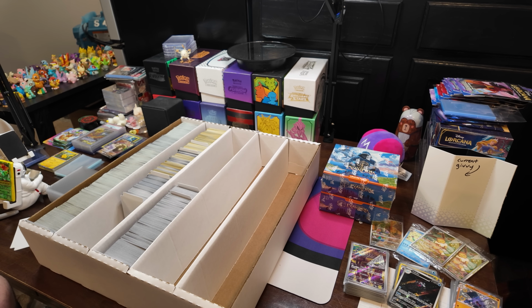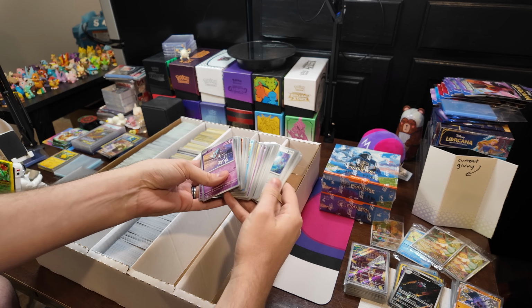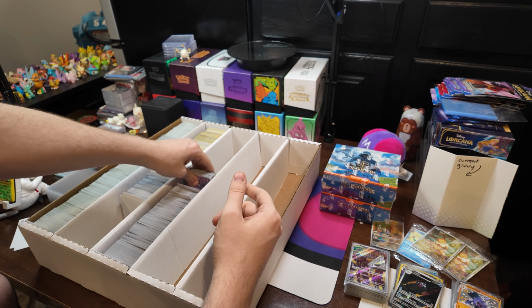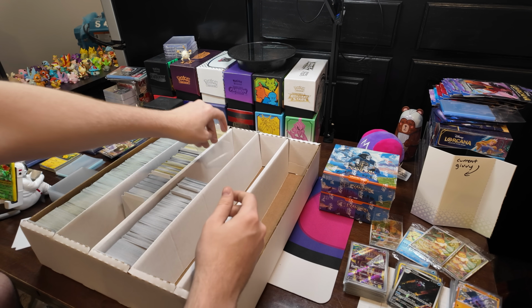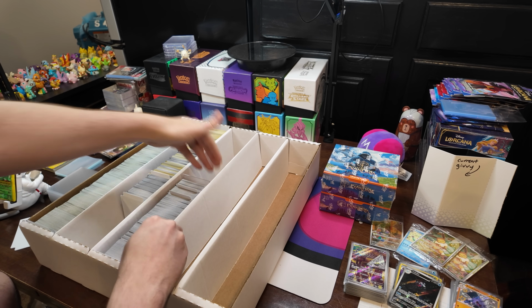Right here in front of me, here were all the extra Surging Sparks reverse holos, also pretty well organized from when we opened the set. And I always put those last, just because that's typically what people are actually missing or want to dig through. Then I'll separate it with another top loader so that the cards stay nice and snug.